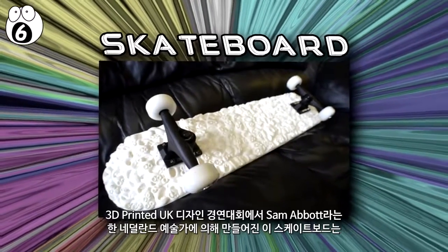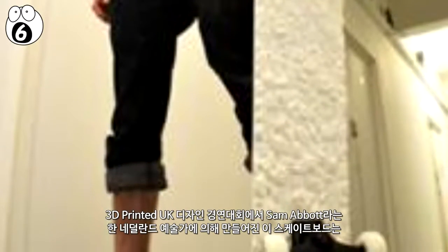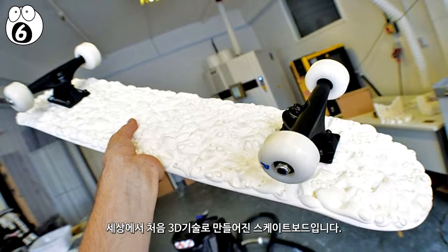Number 6. A skateboard. Designed by Dutch artist Sam Abbott during a design competition called 3D Print UK. This is the first ever 3D printed skateboard.